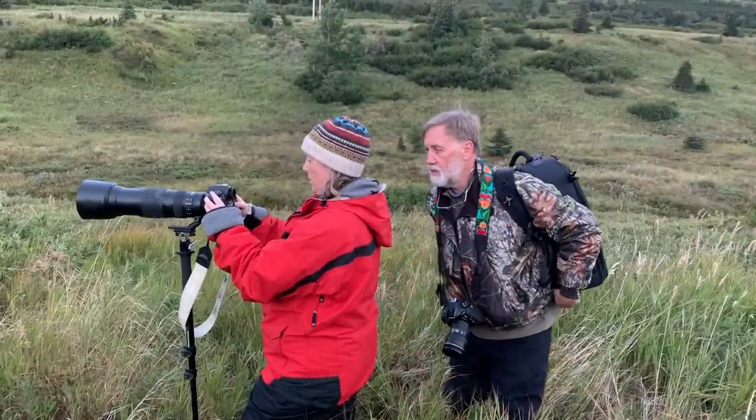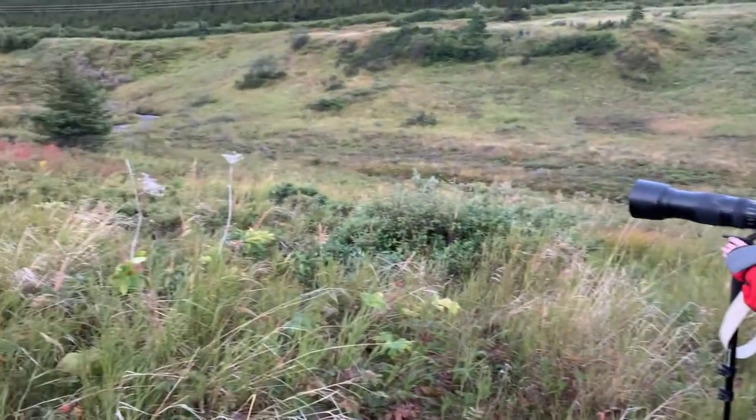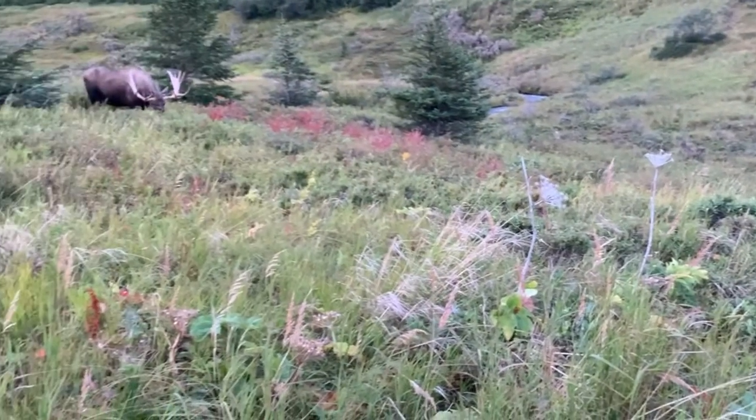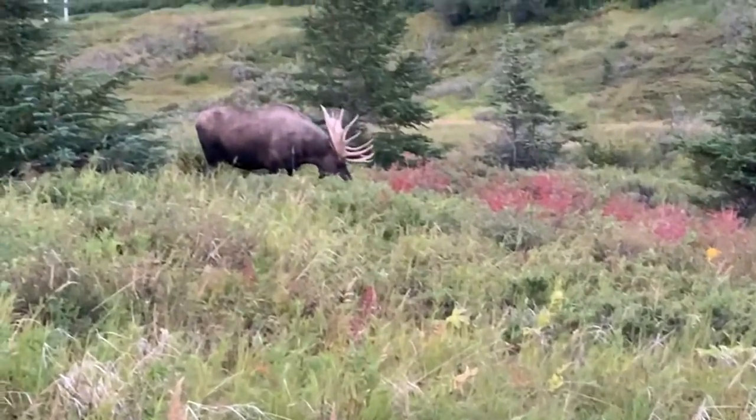I have a photography background, obviously being a career photographer, but I learned a lot of stuff through this workshop. It wasn't just, you know, me going out and shooting. He taught me some really unique tricks and things about my camera that I didn't even know existed.